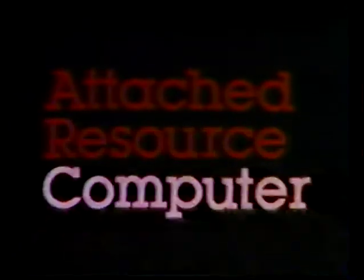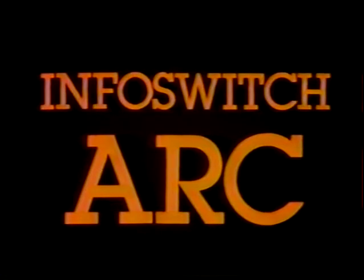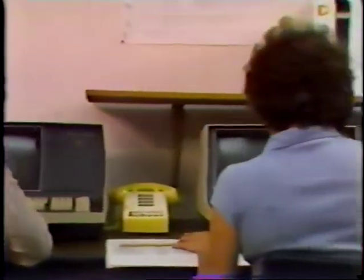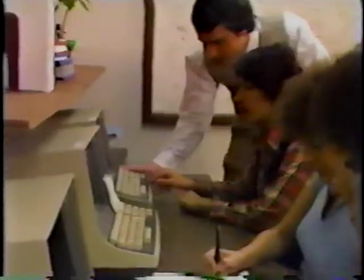With that as an objective, Datapoint Corporation designed its product family modularly, which resulted in the development of ARC, the attached resource computer, the most flexible solution to the problems of conventional computer systems today. By Datapoint's marriage of its InfoSwitch communications management products with ARC, the reality of merging voice and data is achieved. InfoSwitch ARC allows for growth without interruption, without extensive operator retraining, and without costly upgrading of existing systems.